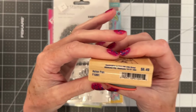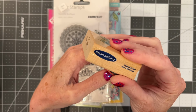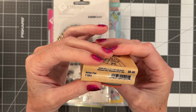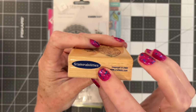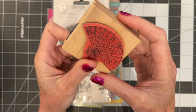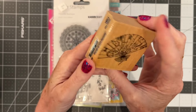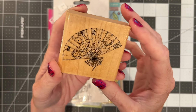But this one is actually Hobby Lobby. And no, it's not. Yes, it is. I don't know. It says Oklahoma City, which makes me think Hobby Lobby, but it says Stampabilities. Maybe it's an old one because it's 2002. But it is a Japanese fan. And I don't really have anything Asian in my stamp collection.